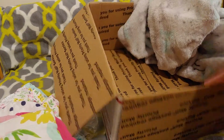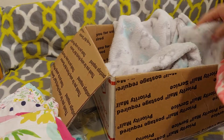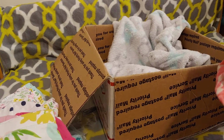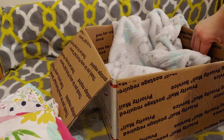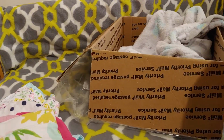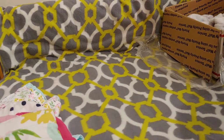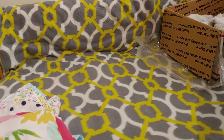Okay, that was... Let me move that in here. Move this plastic over here. Sorry, I'm kind of slow today, guys. I've not been feeling well. I'm hoping I'm not trying to come down with something.